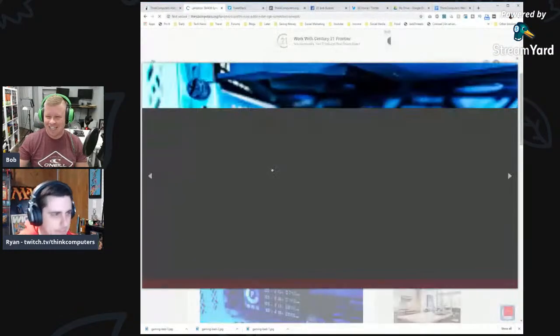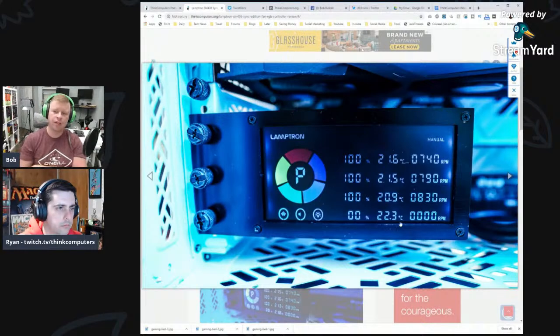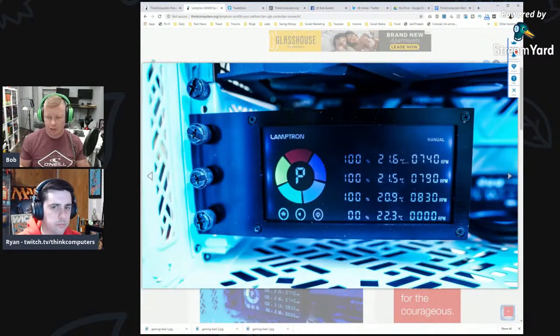Somewhere around here. Yeah, is that you have your fan speeds, and it comes with temperature probes, which I didn't mention. You have all your temperatures, here's your percentage, but you actually have your fan speeds. You can switch the fan speed to show voltages of your fans. It's pretty cool. And it's just like a cool little display, right? It's something just to add something cool to your case. And Lamptron kind of knows that nobody's using a 5 1/4 inch drive bay, so why not use something like this, right? Yep.